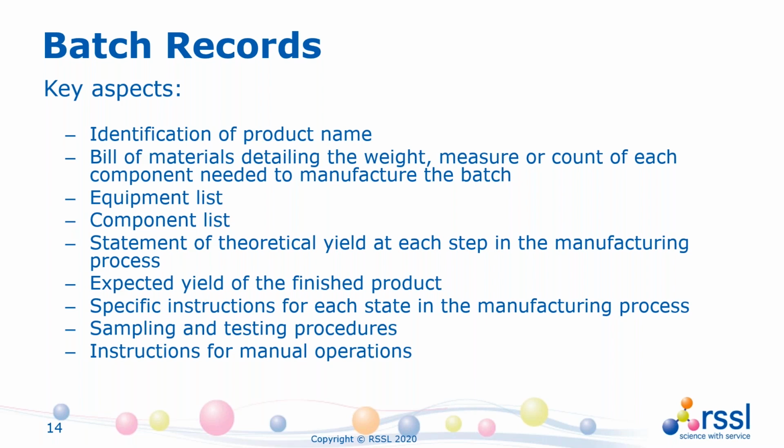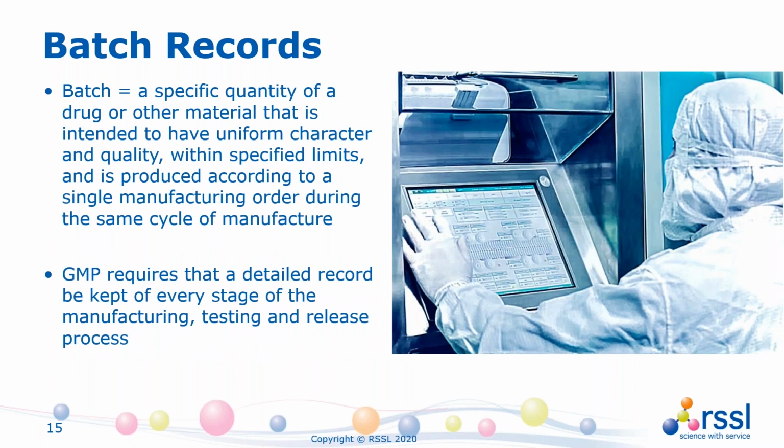procedures. And with the concept of a batch, this refers to a specific quantity of a drug or other material that is intended to have a uniform character and quality, and that's produced within specified limits and produced according to a single manufacturing order and operating the same cycle of manufacture. And importantly, a batch refers to the quantity of material, but it does not directly specify the mode of manufacture.